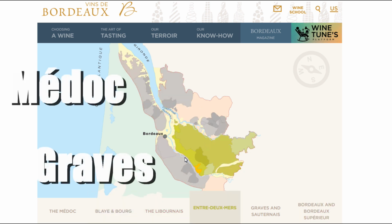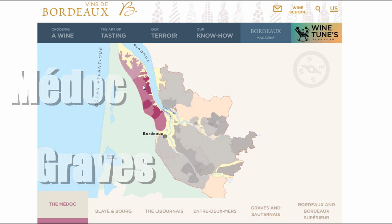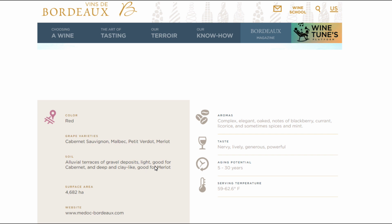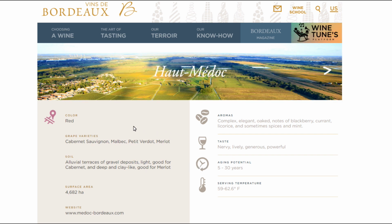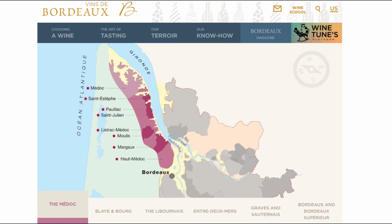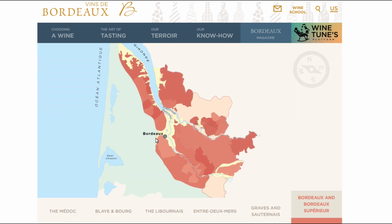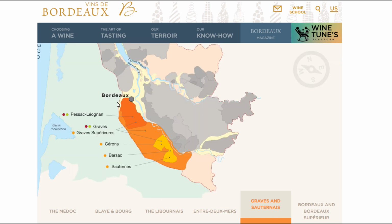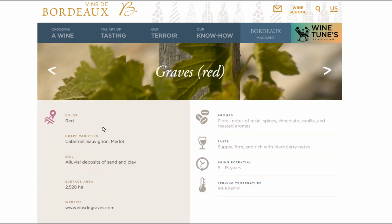Pretty straightforward. One thing we didn't talk about last week is that at some point during geological times there was a tectonic movement that made the right bank higher than the left bank, which in turn meant that the clay subsoil was covered with gravels on the left bank and it was not on the right bank. That's why in Pomerol and Saint-Emilion you have those clay and limestone soils that we talked about last week, while here on the left bank it's all about gravels and sand mainly. A big difference in terroir despite those being close by around Bordeaux city.